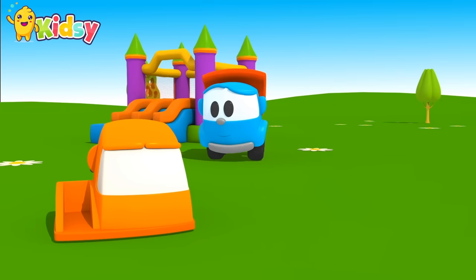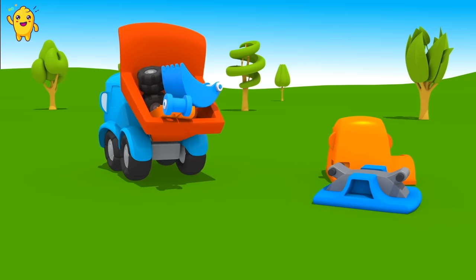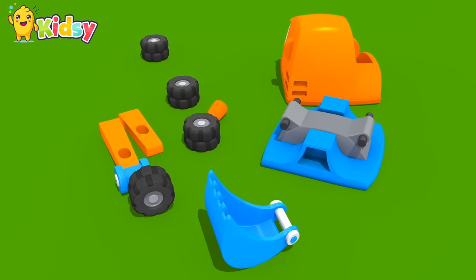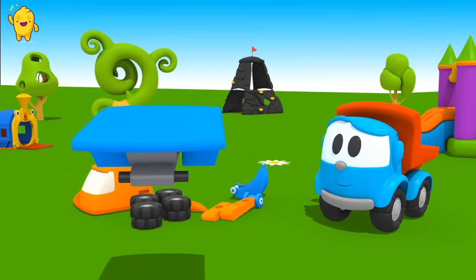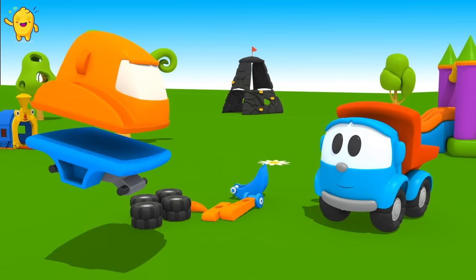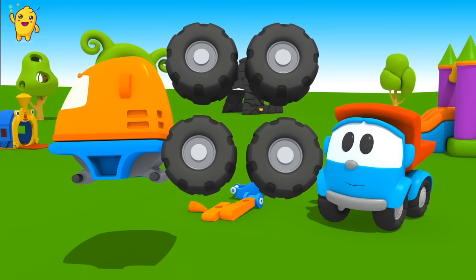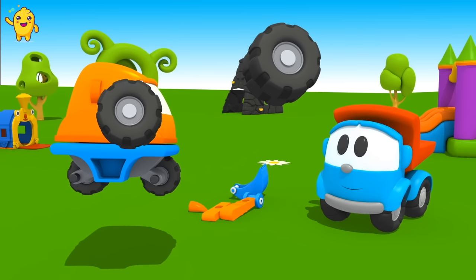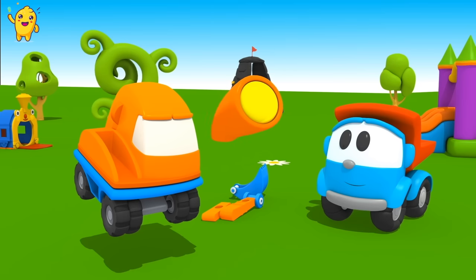Leo, look! Here are a cabin and chassis. Ooh. Unload the parts. Let's build a new vehicle. Where do we start? Put the cabin onto the chassis. Now put wheels on the axles. Two on one side and two on the other. A small headlight goes to the roof.